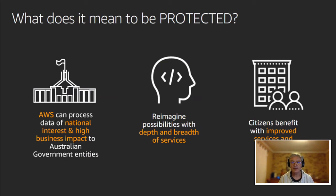And what this means is that you can start to reimagine and look at different possibilities to deliver your systems at the protected level, but still get the benefit of a broad set of services. So not just basic virtual machines, but looking at containers, serverless applications, and other high-level services. And so what this means in the end for your customers, the citizens, is that they can get the advantage of improved services and outcomes for them.